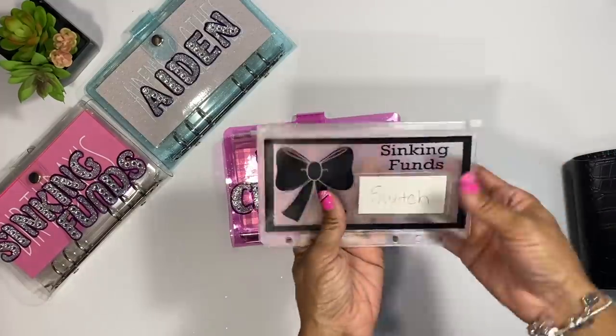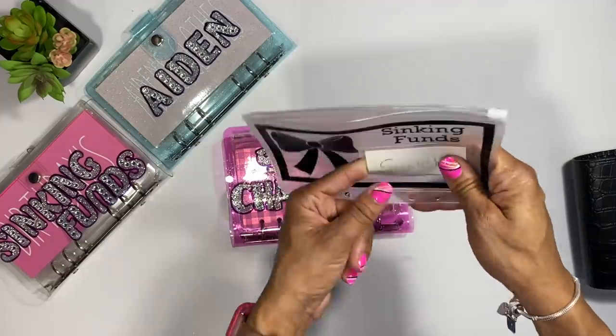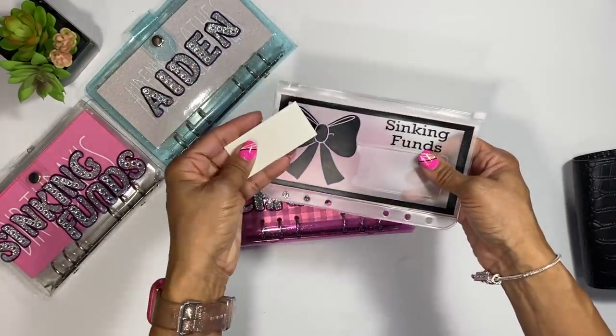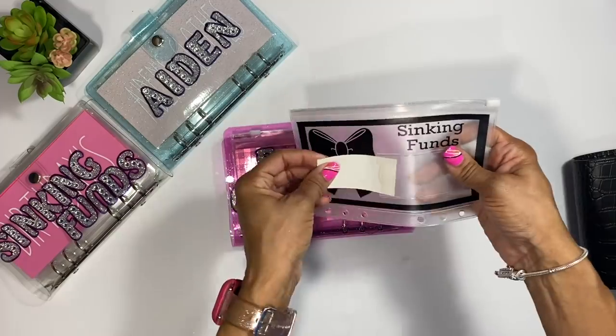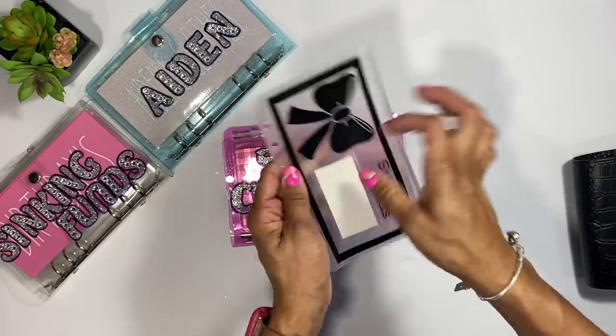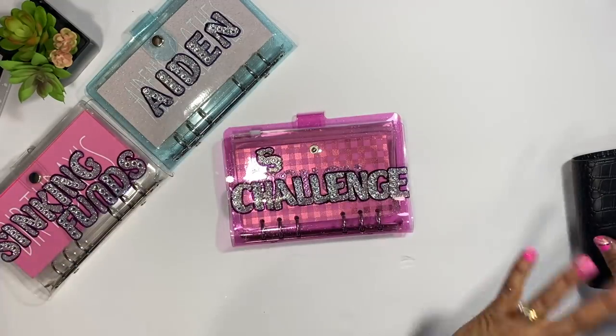All right, switch. And this one right here is not saying goodbye. With these little envelopes, you can always pull these out and flip it on the other side and you can always reuse it. So it is not a waste of an envelope, see? Use your resources. Okay. All right.